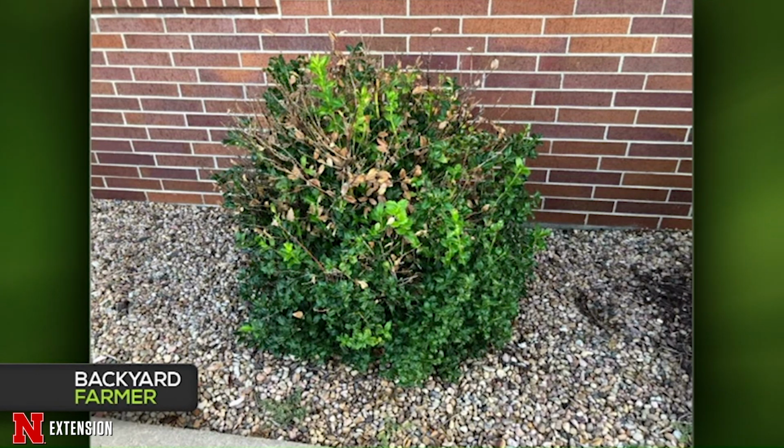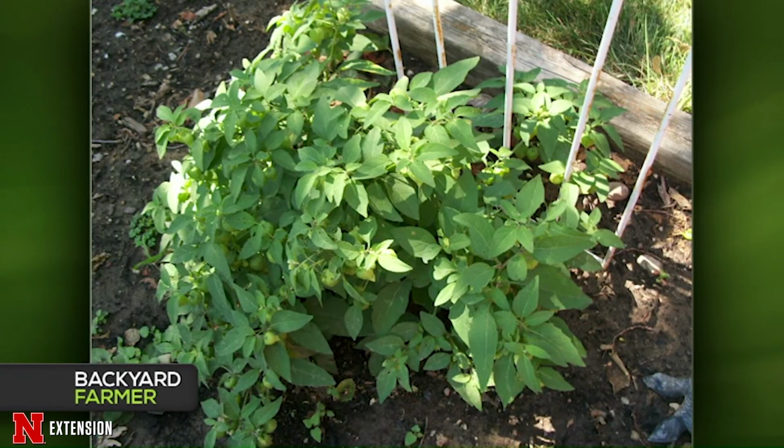All right, your next one, Sarah, is identifying a weed. This is in Bellevue. What is this? They thought they planted a sunflower. Yeah, definitely not a sunflower. If you look really closely at the fruits in this picture, and they're kind of hard to see because they're small, it could be a ground cherry or it could be a tomatillo.